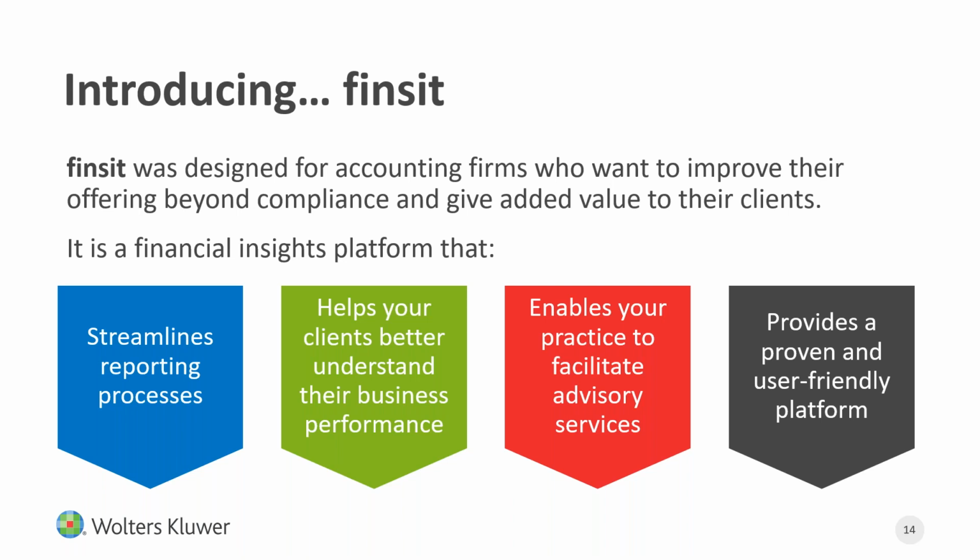So just to give you a bit of background, our solution is called Finsit. And a bit of background on where Finsit came from. Finsit's founders were accountants in practice, and what they quickly realised was that the process for producing reports for their clients was not an efficient process. There were multiple solutions in the process and a number of different ways of getting information to the client. And even once they provided that information to the client, the client wasn't necessarily using the reports in the way that the advisor had intended. So what all this meant was there was a lot of hard work going into that process, but the output wasn't necessarily being used in the right way.